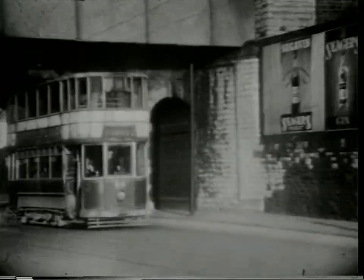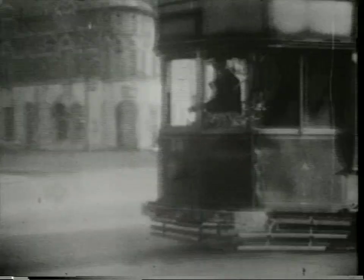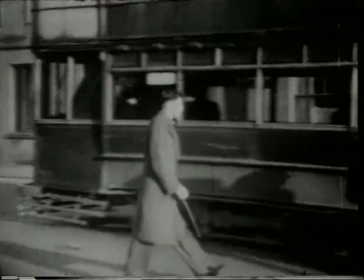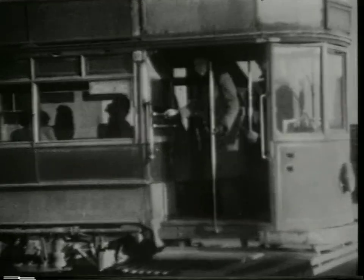Virtually new rails along Adam Street and Bute Terrace have been retained purely for emergencies since 1936. As most Cardiff track had suffered from years of neglect, passengers were delighted to be suddenly offered a smooth ride into town. The journey time was also quicker, as the trams no longer had to battle through the congested central area.